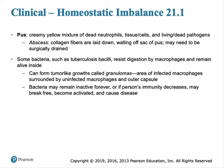If it gets bad enough, we call it an abscess, and this is where collagen fibers get laid down and basically wall off the area that has pus. Eventually, it will have to be surgically drained because we're repairing the connective tissue structure where the fibers are, and leaving that little pocket of neutrophils and local tissue cells that are being cleaned and attacked by the neutrophils to get rid of any living or dead pathogens. Okay, so an abscess is kind of a pocket of pus.